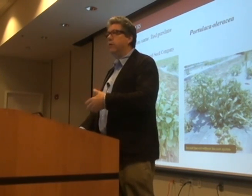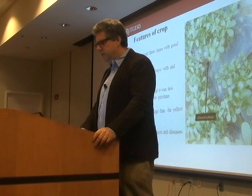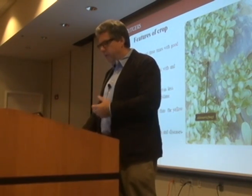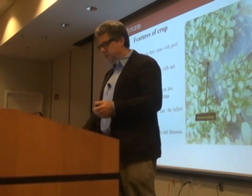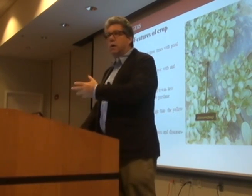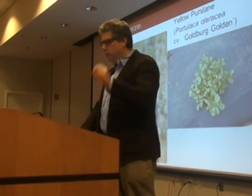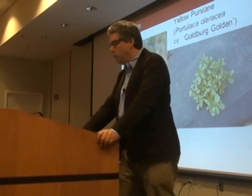Again, it's a portulaca. It's very rich in vitamins, good nutrient content, but also it gets some diseases, and it potentially gets some alternaria. So you have to be vigilant for insects and diseases. Some of those were noted by our collaborators in Florida and Massachusetts, even more than we did. There's a picture of the yellow purslane, a particular variety, Goldberg.